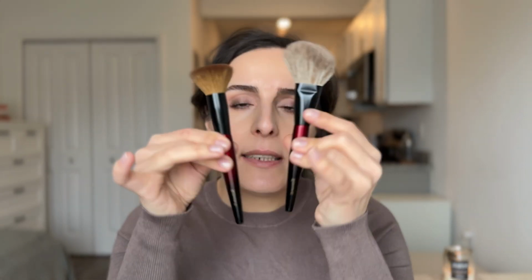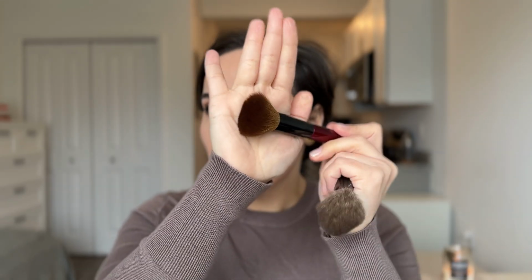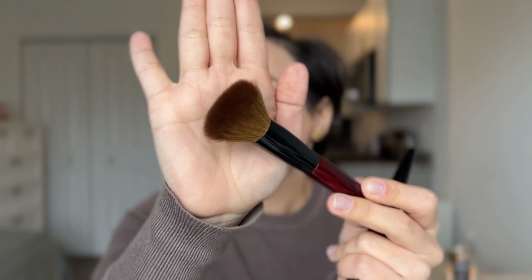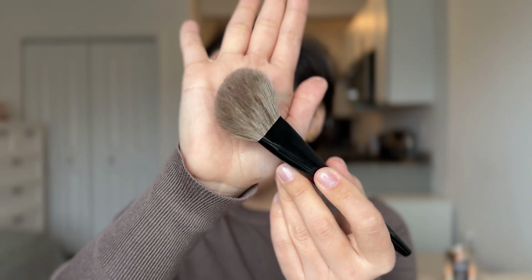I couldn't choose between these two brushes, so I'll tell you which one I use for what. This is the Sonia G Buffer Pro, and this is the Face Pro. The Buffer Pro is a flat buffing brush. I've had this one a lot longer than the Face Pro. The Face Pro is an angled, soft, fluffy brush.